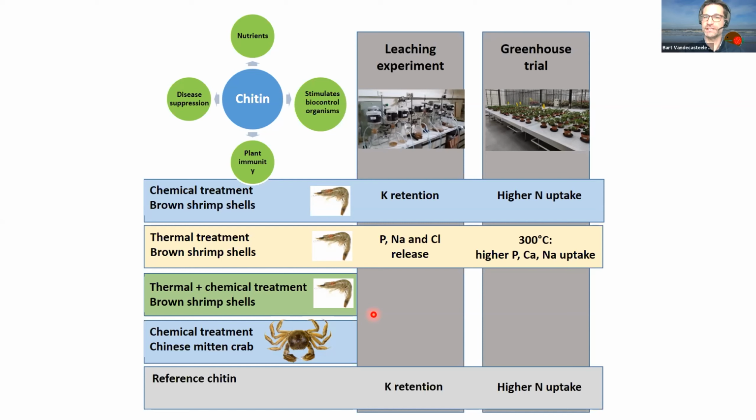Then when we look at the plant uptake, we saw for the chemical treated chitins that there was a higher nitrogen uptake. So the nitrogen which is released from the chitin is taken up by the plants. While for the thermal treated chitins, we see that the high nutrient content for phosphorus and other macronutrients is reflected in a higher plant uptake for these elements.